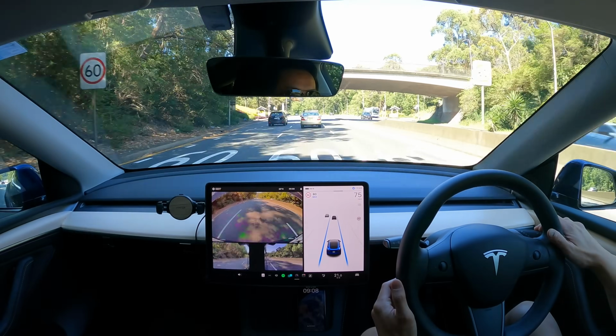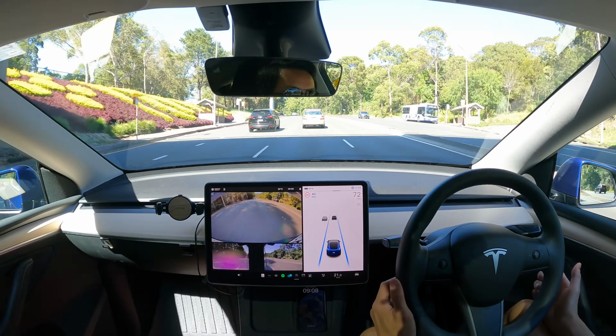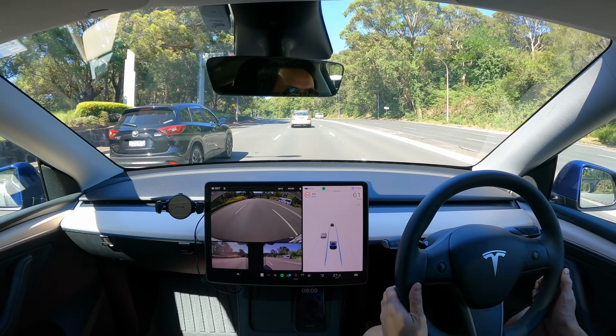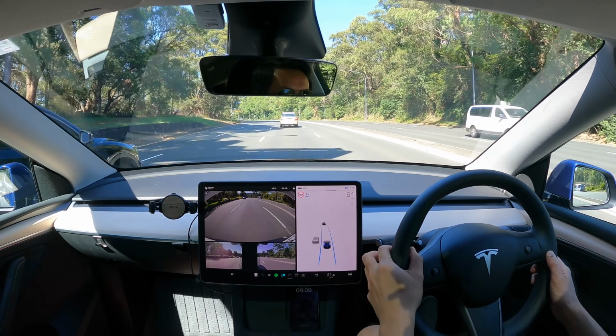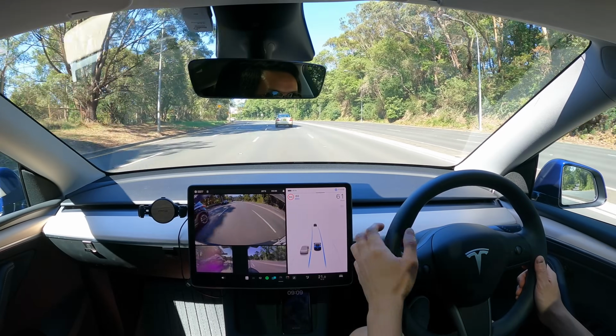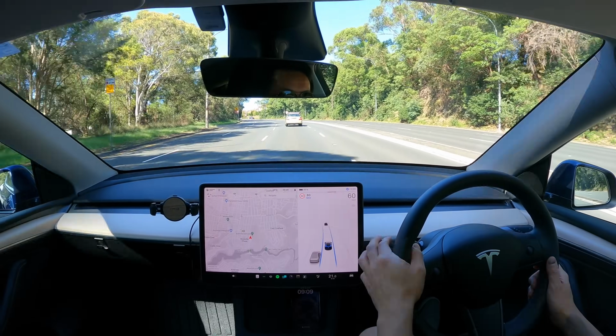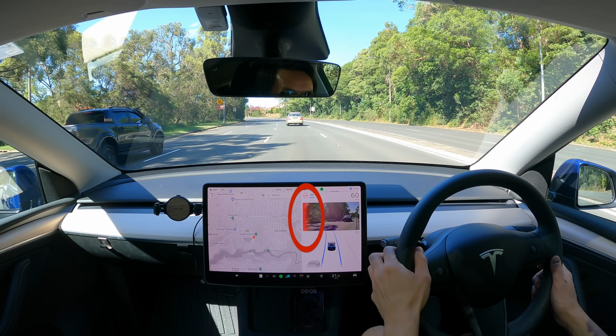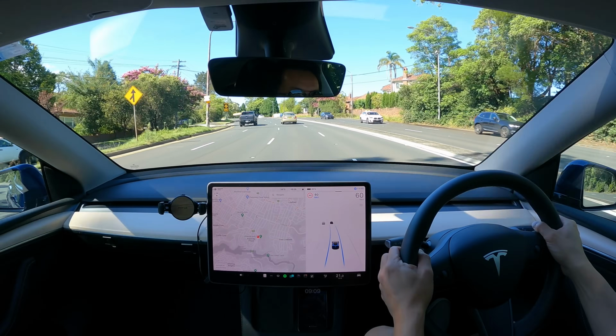I'll just match the speed limit. Anyway, I can show you this one. I think that's because my cameras are up. If I pull the cameras down, if I try to change lanes now, see that? There's a red spot that comes up before. Just briefly, you saw that, right? So that's kind of like the blind spot monitoring.